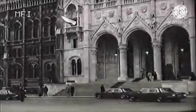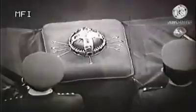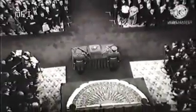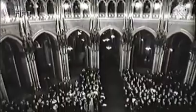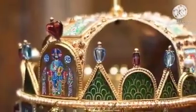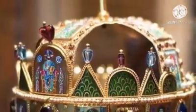During the Second World War, the crown was kept in the United States of America, and on January 6, 1978, it was returned to the Hungarian people and was placed in the National Museum of Hungary. Currently the crown rests in the Parliament House of Hungary, where it symbolizes the country from ancient times to the present.